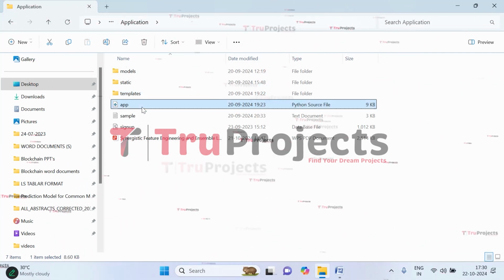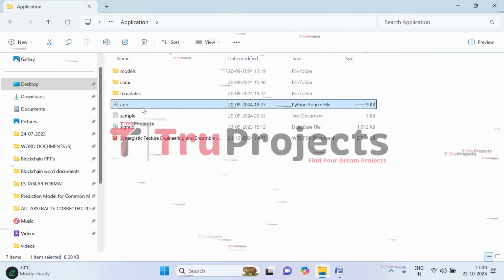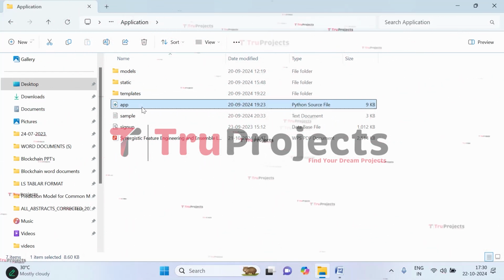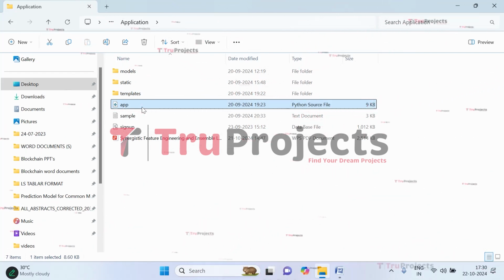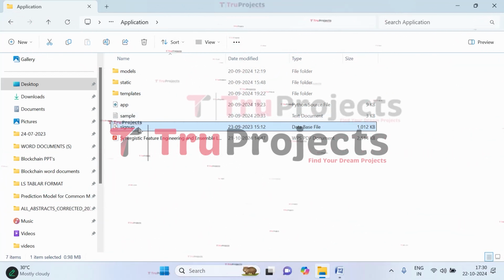And coming to the app.py file, this file contains the information related to the front-end logic of the project. It includes code written in Python that handles server-side operations such as processing user requests, interacting with the database, and generating dynamic content to be rendered in the HTML templates. So this is the signup.db file. This is the database file in which we'll be storing the user information.